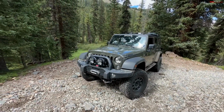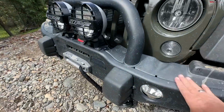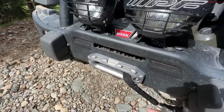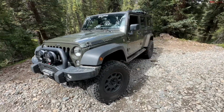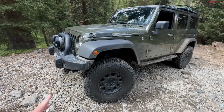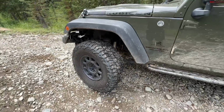So let's talk about what else makes this the ultimate Jeep Wrangler. You've got your AEV bumper in the front. Of course, off-road lights, a winch with synthetic cable. And one of my favorite things of all, of course, is the lift, which allows you to put on 35-inch wheels and tires. Special, and I'll show you here, Bilstein shocks, which are dirty from recovering vehicles at the ranch.